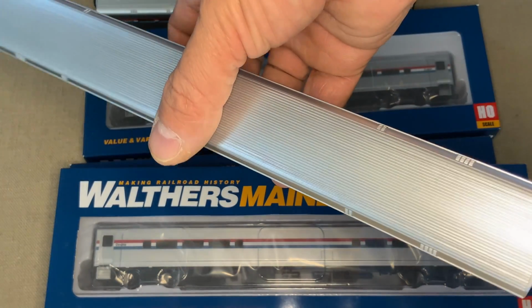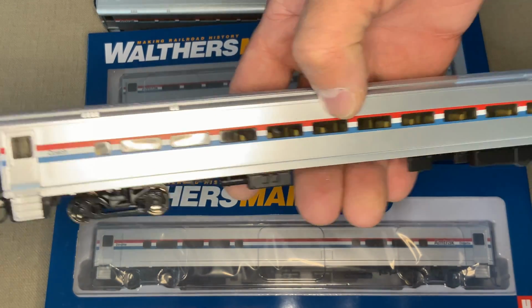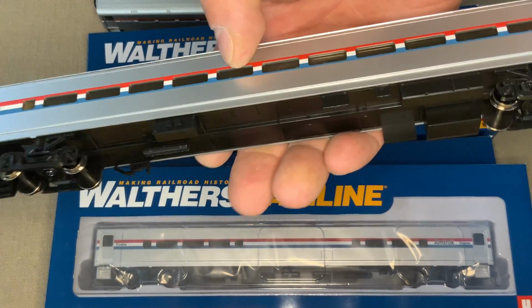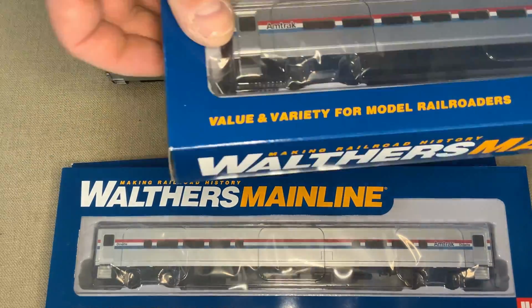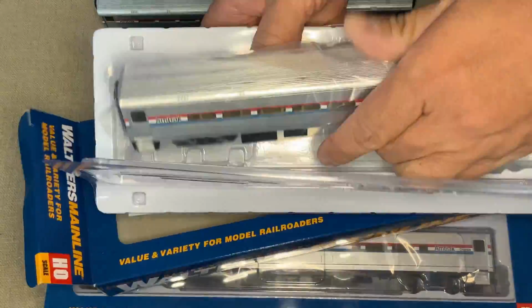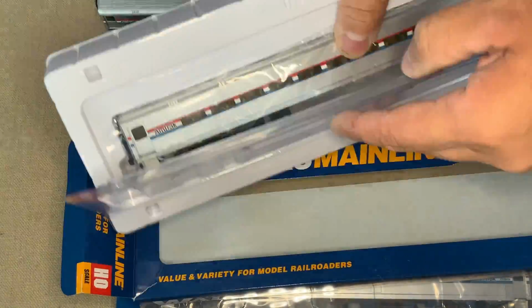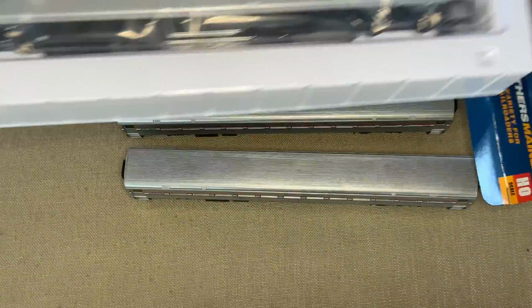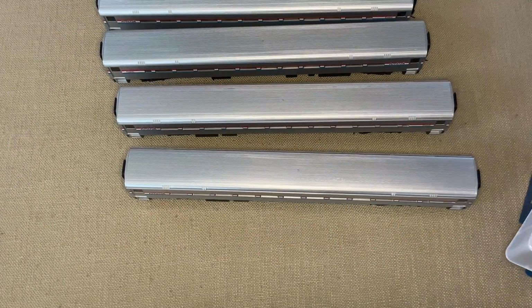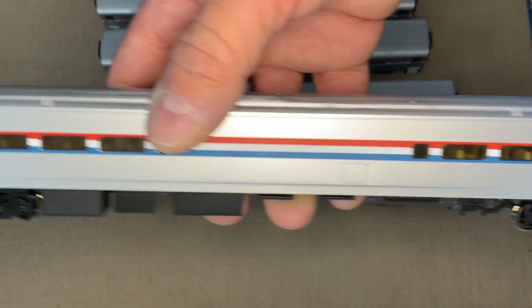They certainly look metallic. Walthers actually has pretty good metallic paint jobs, and I expected these to be clear and even, and they are. I don't have any complaints about that. So there's not a whole lot to say there, I think. The only really distinctly different car is the dining car. All the rest of these are the same, and as you saw before, they give you decals to customize these. I never really do that because I don't really care, and I kind of hate decals to begin with, so I'm just not going to bother. But the food coach here is the one that's going to be different.